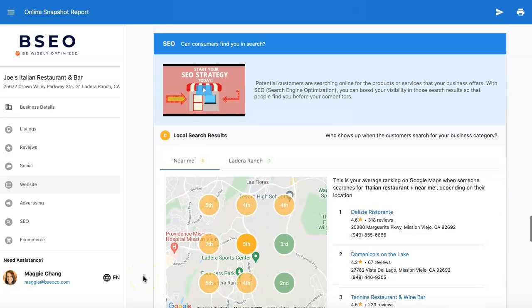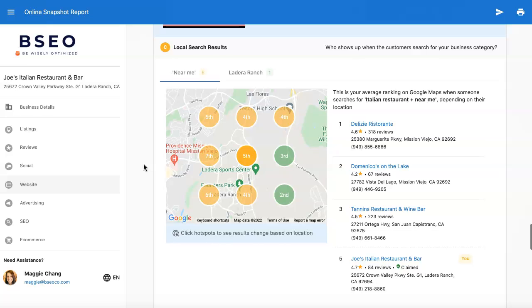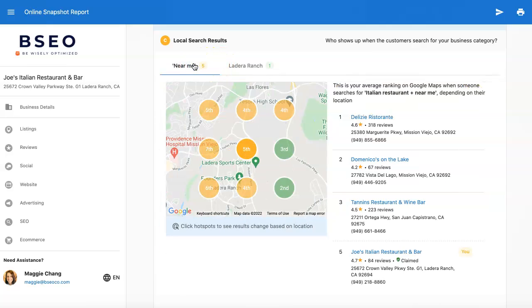SEO. This is one of my favorite sections. Go ahead and click this video here to watch quickly about what the SEO strategy is from a bird's eye view. But this is really cool here, this local search results. This little map gives you two views. One, the entire city, and two, the near me. I had searched near me when I had searched for some things earlier, and this is a term that most people use when they're looking for Italian restaurants near me.